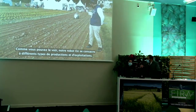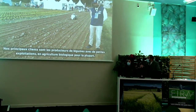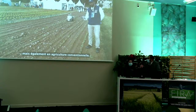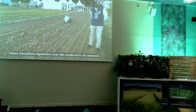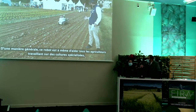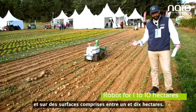Our robot Oz, as you can see, is dedicated to different producers and farmers. Our first range of customers are vegetable producers on a little surface, organic most of them, but also in a more classic way. We also have seed companies and aromatic herbs. In the end, this robot is able to help all the farmers with specialized crops and a small surface between 1 to 10 hectares.